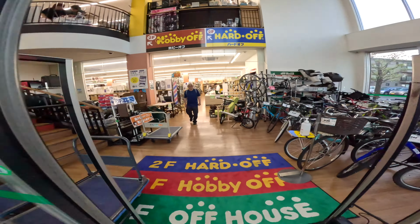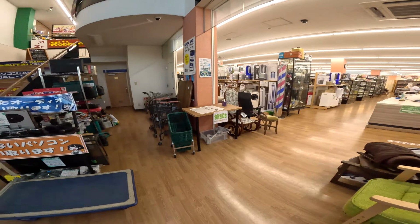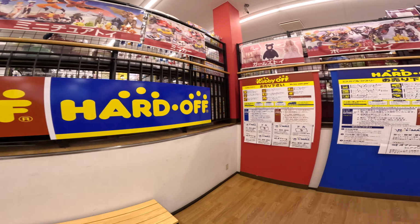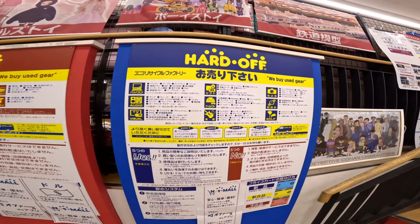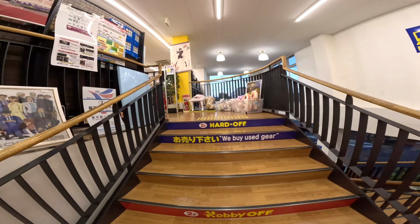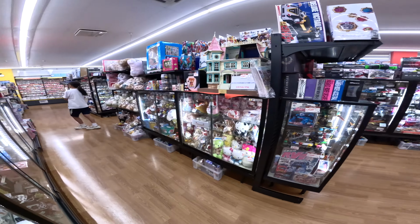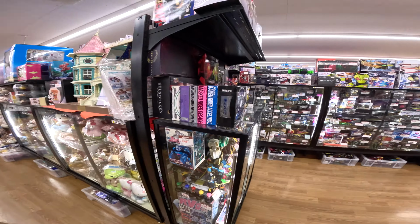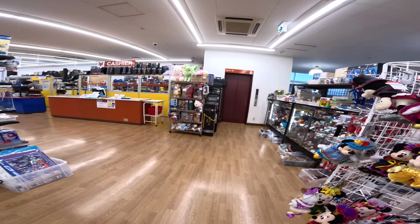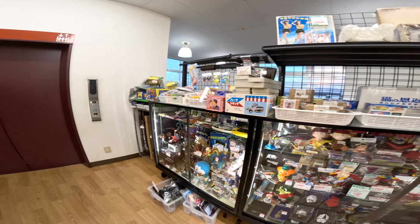When you walk into this Hard Off, you immediately realize this is a 2-floor store. Now all your video games, all your electronics, all your collectibles, they're going to be up on the 2nd floor. So of course we went straight upstairs to get down to business and check out this first glimpse. Guys, it is mind-blowing just how much this store has to offer. I don't even know what all I'm looking at.